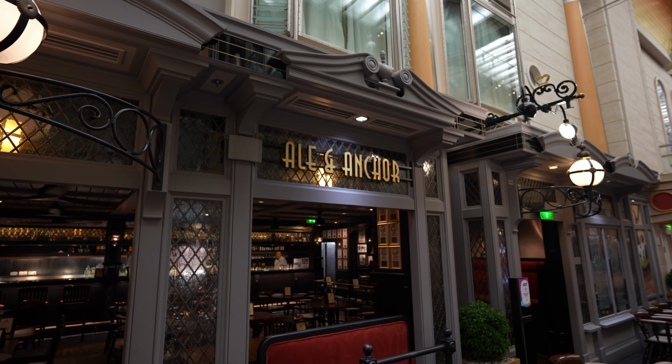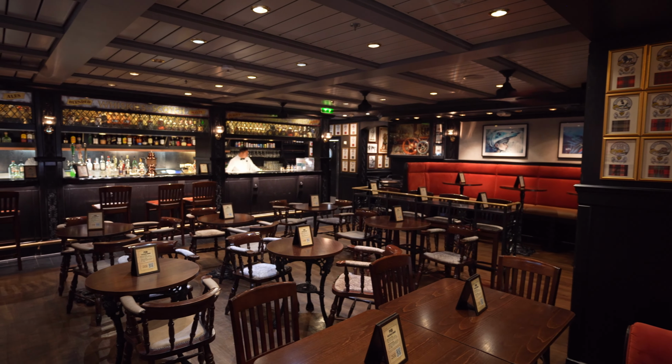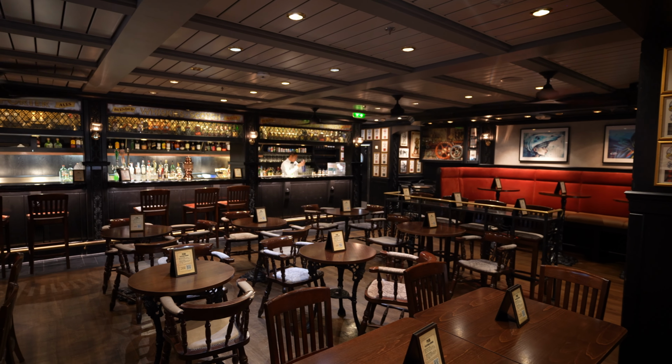There's also a little pub area there that stays open really late. So if you need to grab a beer or just relax with your friends, you can go there as well.